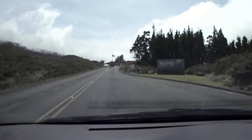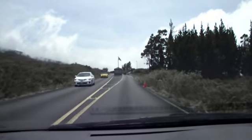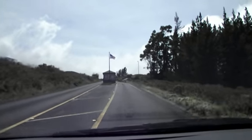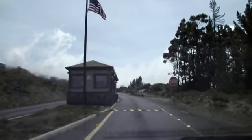They've been taking care of things, getting rid of the feral animals such as the cattle, the goats, the pigs. They're working hard to get rid of mongoose and feral cats and restore it to its natural pristine condition. And this is the toll booth right here that you must go through.